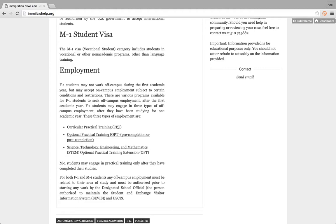Most people get it after graduating, and again, the same rules apply. And there are also some rules where you cannot work if you are unemployed for a certain number of days. Usually you get it for 1 year. And then I will talk about the STEM extension, which I have spoken extensively about, a new one coming also.